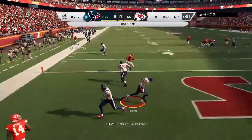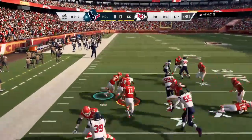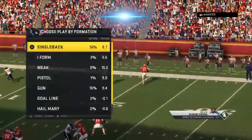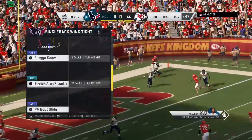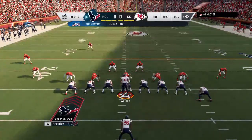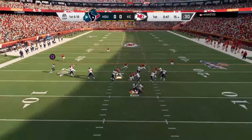And oh, it'll be intercepted. A great read, and it's picked off. And a great return as they're finally able to take him down. He was looking for Watkins that time. Well, I get what he was trying to do. He was moving to his right and trying to shift the coverage, but instead he shifted the coverage also to the right and threw right into it for an interception.